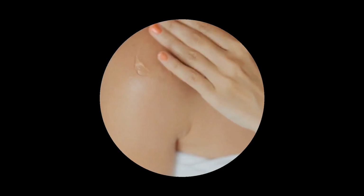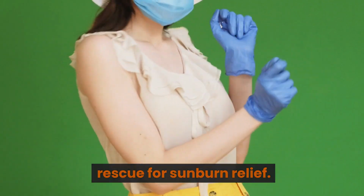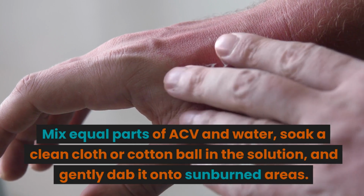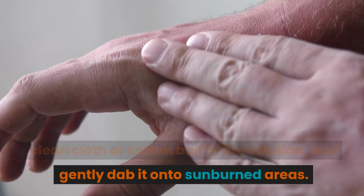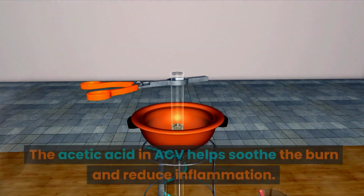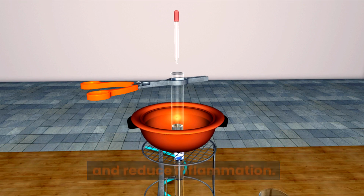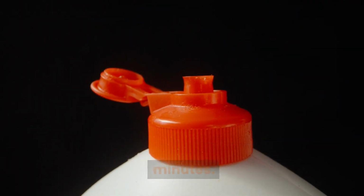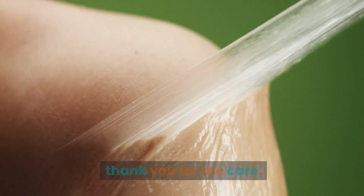Number 5. Sunburn relief. After a day in the sun, ACV can come to your rescue for sunburn relief. Mix equal parts of ACV and water, soak a clean cloth or cotton ball in the solution, and gently dab it onto sunburned areas. The acetic acid in ACV helps soothe the burn and reduce inflammation. Let it air dry or rinse off gently after a few minutes. Repeat as needed for relief, and your skin will thank you for the care.